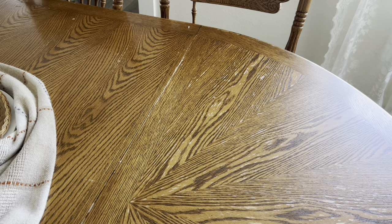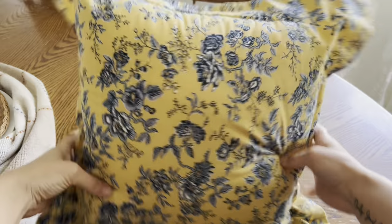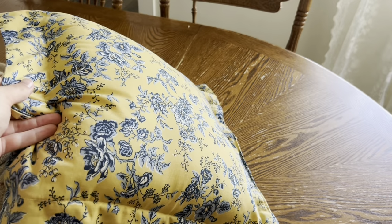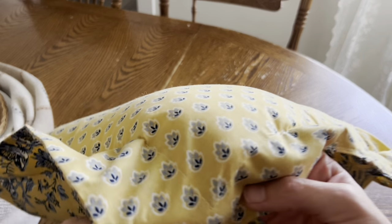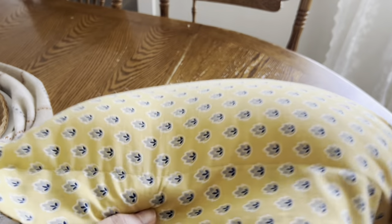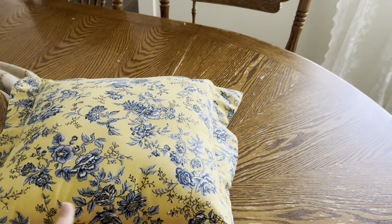The third item is this gorgeous pillow. Yellow and blue, and it's so pretty. See, when the natural light hits it, it's even prettier. Oh my goodness. And then here's the other side. And someone definitely did this themselves. They handmade this, sewed it themselves. I don't know, used a sewing machine. You know what I mean. It's so pretty.